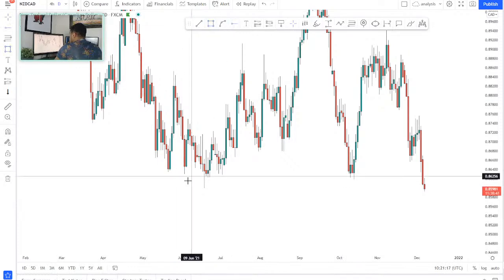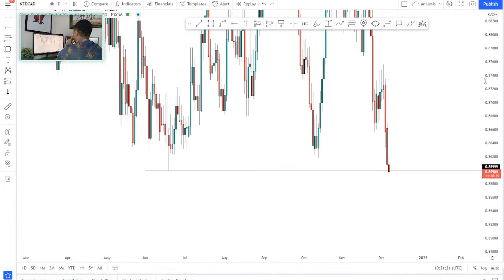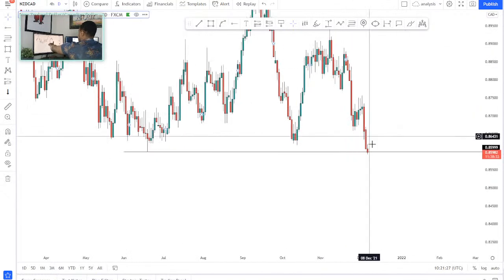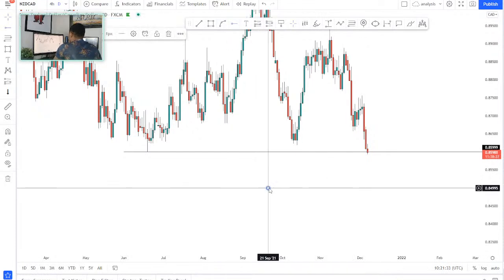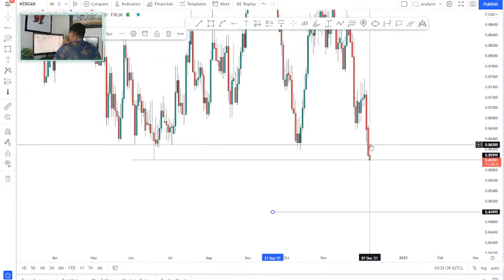Has it taken out this low on the left? Yes, it's just about done that. So we've seen some new lows for NZD and we could probably push on because these are significantly lower highs. So I can see price pushing a lot further, maybe even to 0.85 for NZD. This is like a big range, and if we do break out, we could see a lot of bearish momentum. So I think NZD could actually be starting off a big move.